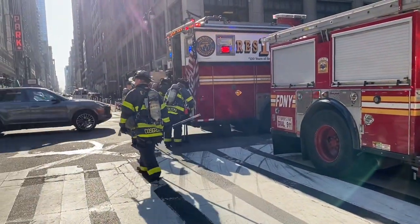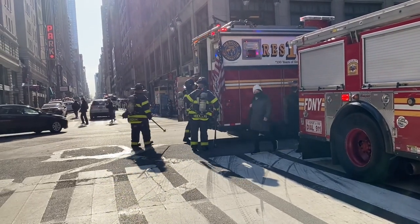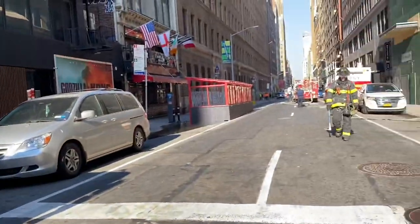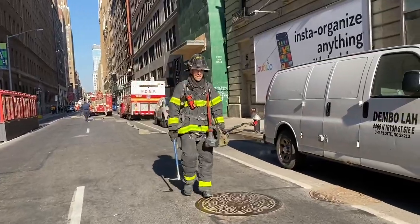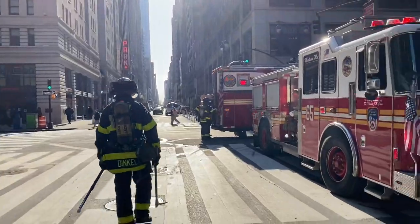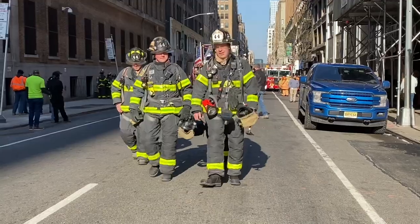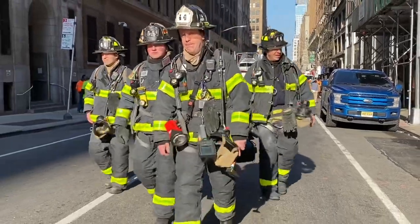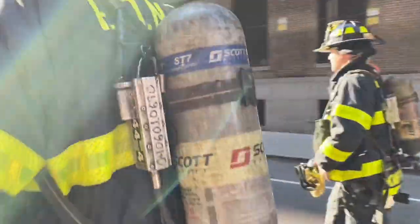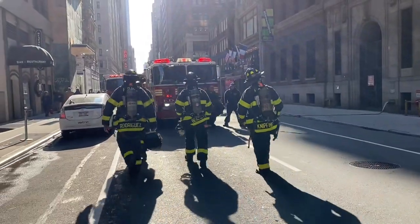Rescue 1, it's taken up. Manhattan 2, Engine 15. Engine 15, are you operating on the FDNY drive west, sir? Haz-Mat Tec, 10-8.